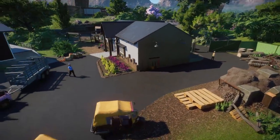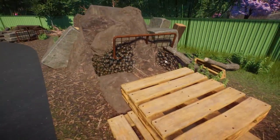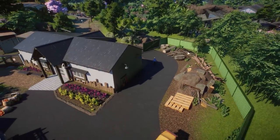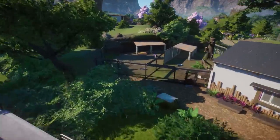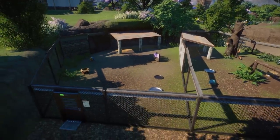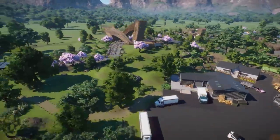I love this. All this mess right over here. Are you kidding me? Oh my god, you use brown flowers to make it look more like rubbish and I don't know, that looks so good. Oh man, I love this. You even have some backstage habitats right over here with some red pandas. Oh my goodness, this is absolutely fantastic.